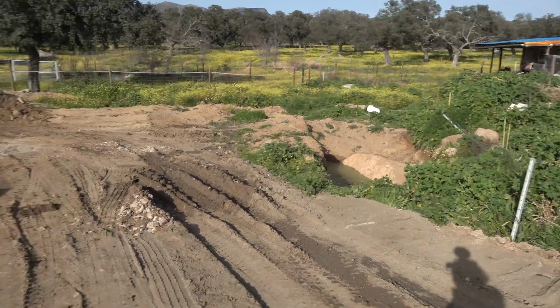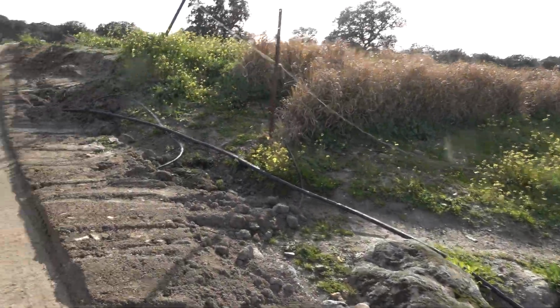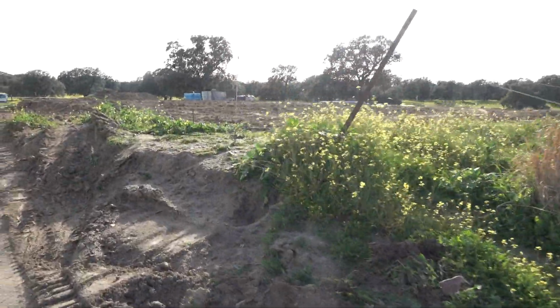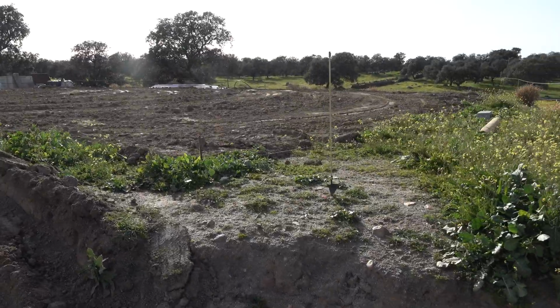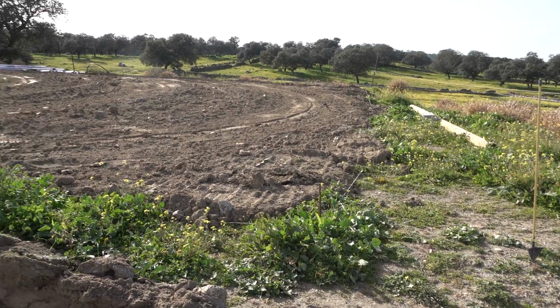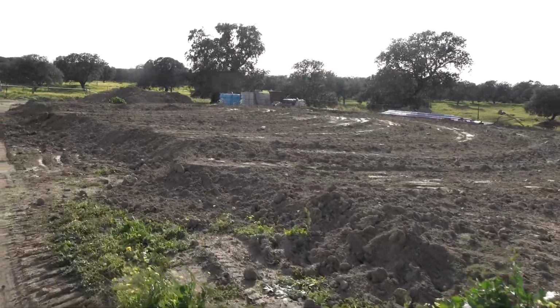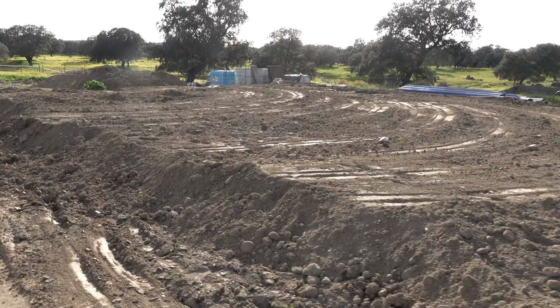And besides that, I can also show you what is happening here. So here they are leveling this. So this is for the concrete slab. So this basically here is the lowest point of the slab, and everything else will be raised. And then the water can shed from this place.